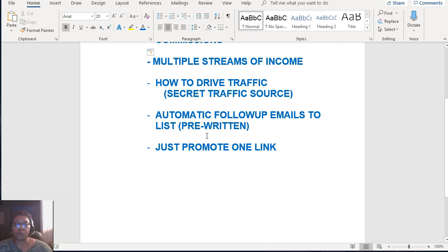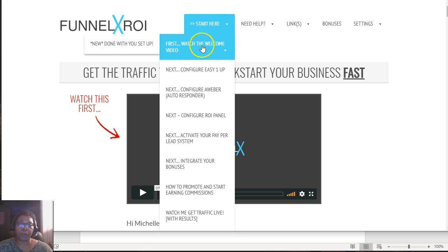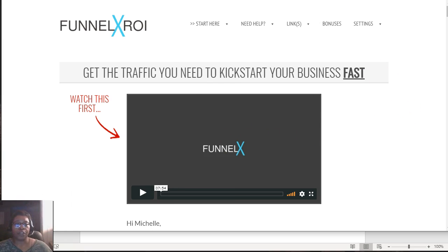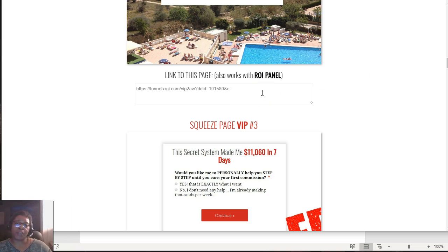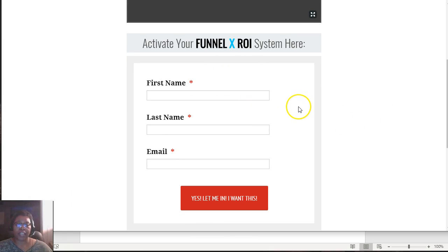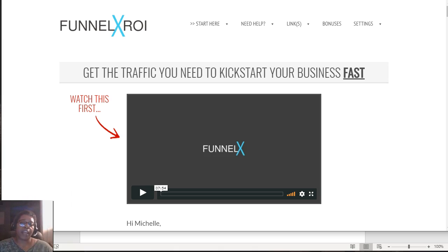And you also get access to the automatic follow-up emails that are already written for you. You just plug them into your AWeber account and they automatically get sent to people on your list when they join your list through your opt-in page. All you have to do is promote one link, your opt-in page link. You promote that one link and the sales funnel system will promote all of the other income streams for you. So you don't have to talk about these other income streams. All you have to do is promote the link to one of these lead capture pages or opt-in pages, and then when people put in their email address to get more information, they go here to find out more about Funnel X ROI, and then they're given the opportunity to activate their own Funnel X ROI system, and then they can set up their income streams, okay? So that's basically how Funnel X ROI works.